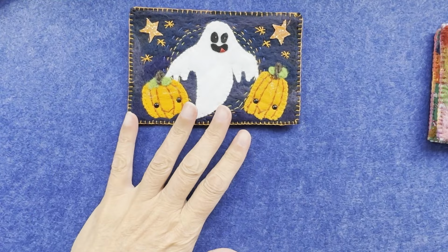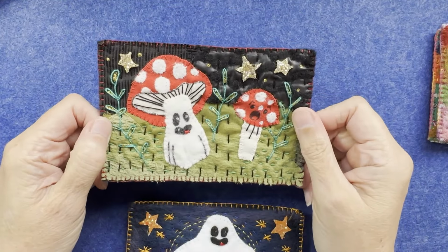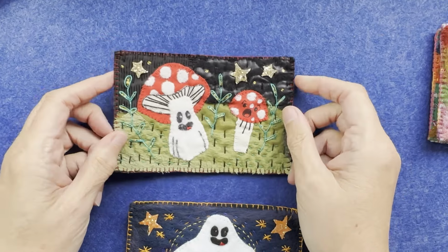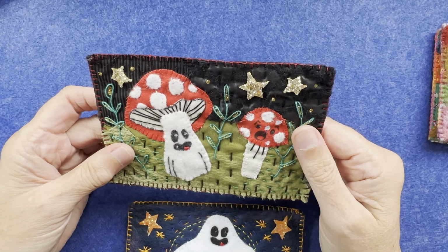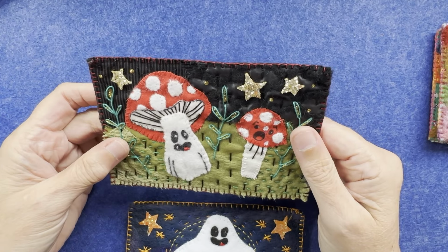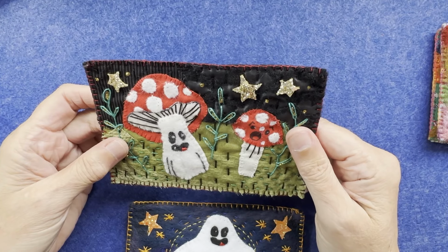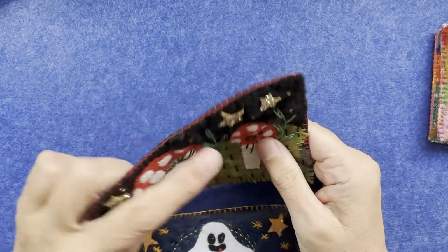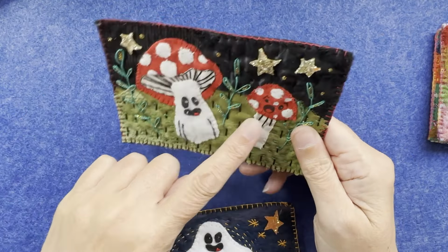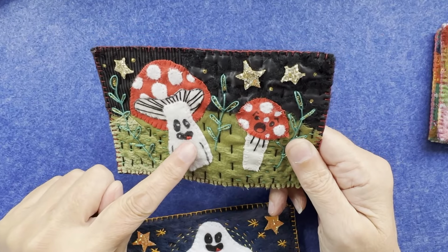Number two, we have Bushroom. Bushroom is a ghost who has decided he wants to blend in. He's on a hideout from something, so he's hiding out in the forest with his mushroom friends. Although I think this guy's a little bit shocked to find out that he is not in fact a mushroom, but a bushroom, which is a ghost mushroom.